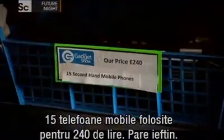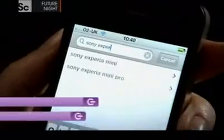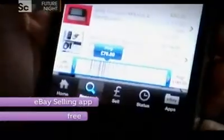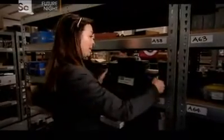15 second-hand mobiles for £240. Gosh, that sounds cheap. By entering details of the mobile phones into my eBay selling app, I could get a graph showing the lowest, highest and average selling price of each one. Gosh, look at these prices. These are definitely worth a punt.